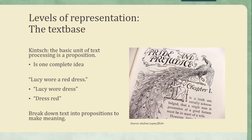The next level of text comprehension is the text-based level. Kintsch's description of the text-based level gets a little complicated because his area of research is discourse analysis, which is a research approach to analyzing written language, and honestly gets a little in the weeds of language study versus where we are going in this class. But the short of it is that at the text-based level, Kintsch describes the basic unit of text processing as a proposition. So a proposition is equal to one complete idea.